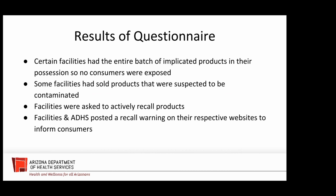Okay. So for the results of the questionnaire, certain facilities had the entire batch of the implicated products in their possession, so no consumers were exposed, and that was a really good thing. Some facilities had already sold the products that were suspected to be contaminated. They were asked to actively recall the products, to actually put a recall warning on their respective websites. ADHS posted a recall warning as well on our website, just to let the public know about the products that were implicated in this contamination.